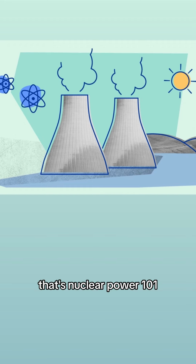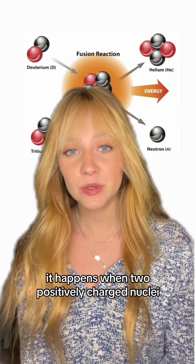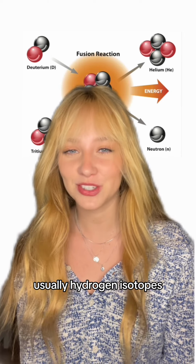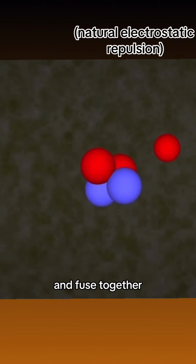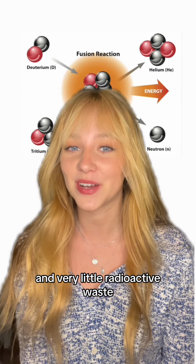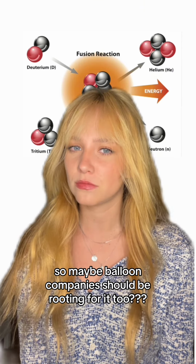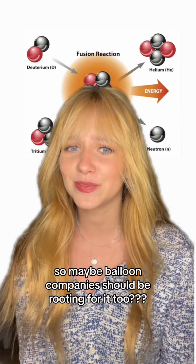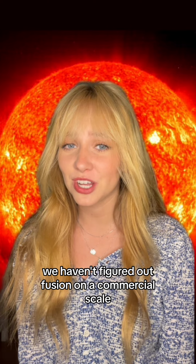That's nuclear power 101. Fusion, on the other hand, merges atoms together. It happens when two positively charged nuclei, usually hydrogen isotopes, overcome their magnetic hatred of each other and fuse together. This process releases a stupid amount of energy and very little radioactive waste. The byproduct of fusion is actually helium, so maybe balloon companies should be rooting for it too. It's how the sun generates energy, but as of right now, we haven't figured out fusion on a commercial scale.